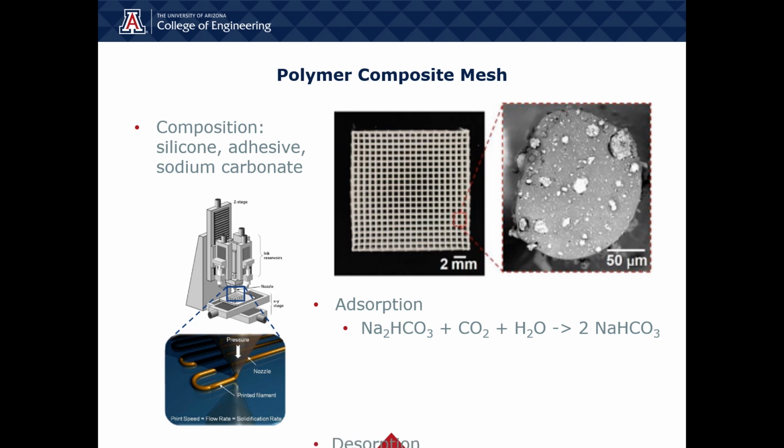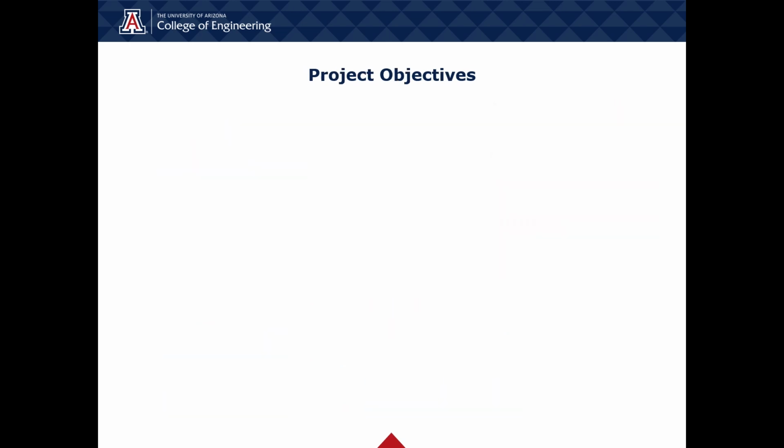onto the mesh. This loaded mesh is then placed into the algae ponds, where the desorption process is equilibrium driven by the rate at which the algae uptake the CO2. This is indicated by an increase in pH, and as the algae continue to take up the CO2, the CO2 on the mesh will desorb into the pond as needed while maintaining an optimal pH environment for the algae.